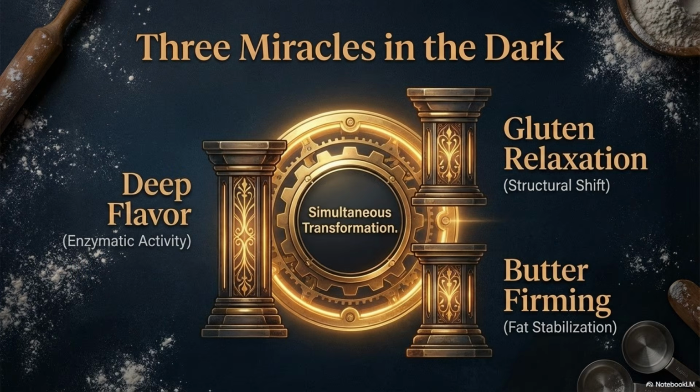Three miracles in the dark. There are three things happening simultaneously during a cold retard. All three make your bread better. The first is deep flavor development. Enzymes continue breaking down complex starches into simple sugars, and proteins into amino acids. The result is a deep, developed flavor profile that fast room temperature fermentation can never achieve.